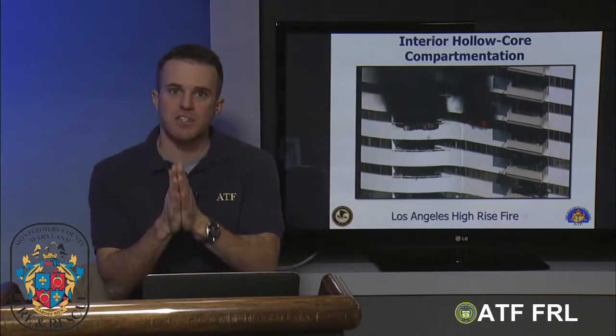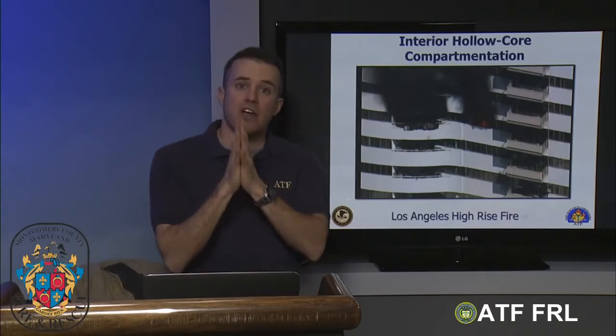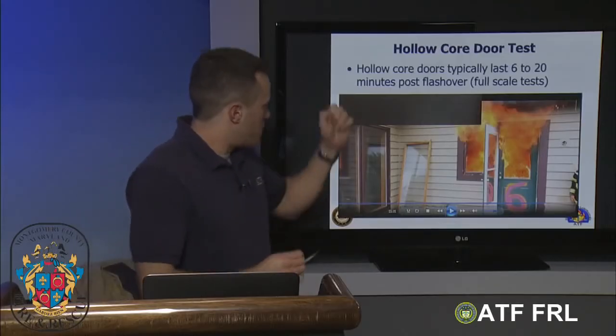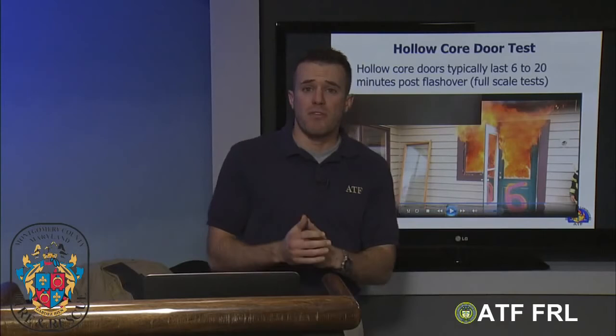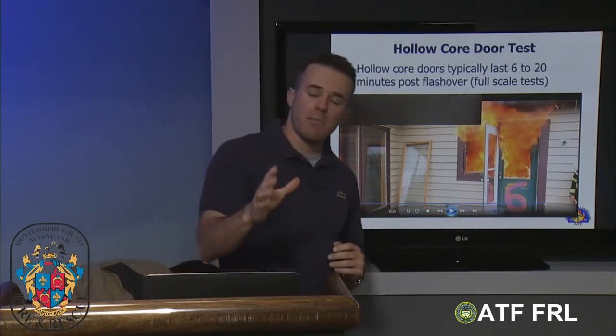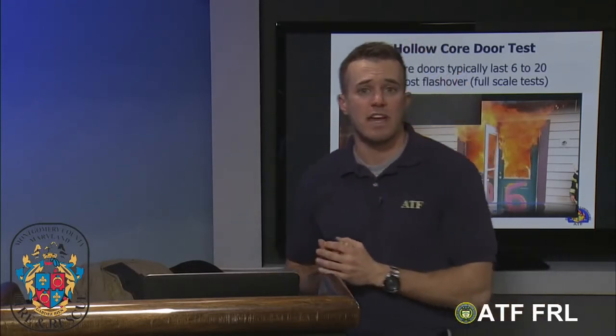We see it time and time again in cases we look at it. That door is shut, you limit the oxygen, you block the flow path, you buy yourself time. It makes sense. So here at ATF, we've done a number of door tests, hollow core door tests in particular. What do we mean by that? Where if we shut the door, we're preventing fire spread to the rest of the house, also smoke spread as well. How much time does that buy us? Anywhere from 6 to 20 minutes in a lot of our cases.